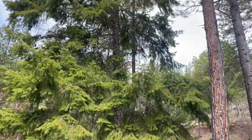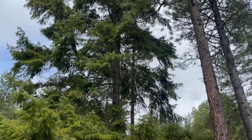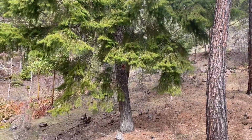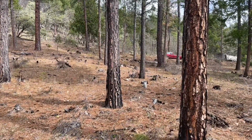This fir is leaning toward the left, but I want it to go toward the right. It's a heavy lean. There's a break in the wind right now, but the wind's pushing toward the right direction. So hopefully it'll help us out. But before I cut this one, I'm going to put a cut into this one so we can play a little game of dominoes.